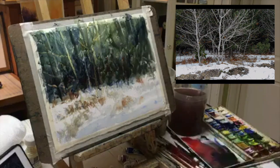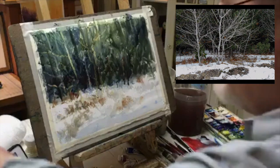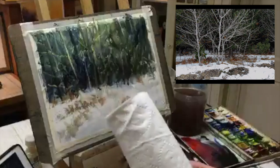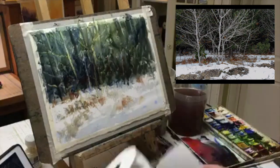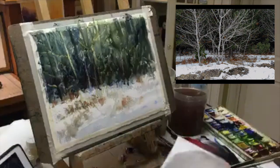And, Mary Long wants to know, is the alizarin crimson fugitive in all forms, oil paints too? If it says alizarin crimson permanent, it's most likely permanent.